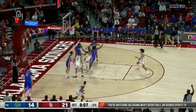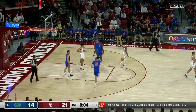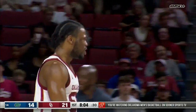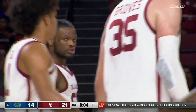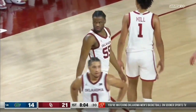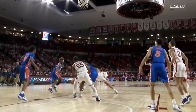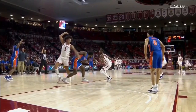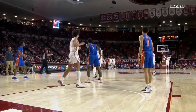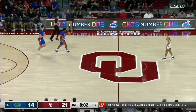This guy can shoot it, Umoja Gibson, but he missed that one. Rebound. Originally, Felber got it. And then a foul against the Sooners. Jalen Hill will pick that one up. Hard to see it, but their arms are tangled. Jalen Hill caught with his hand in the cookie jar, so to speak. And that's his first.